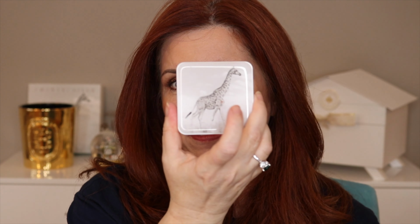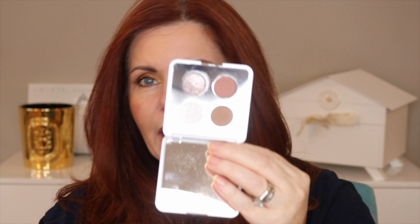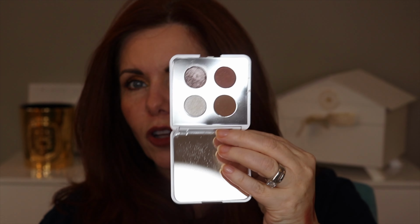It's just really pretty, soft, matte, but goes with everything. Again, it's a warm color story, but I absolutely love it, and I've worn it a lot. The Chantecaille Giraffe Eye Quad. I really like this one. Again, these are neutrals. I get it, but I can make a beautiful look with this.